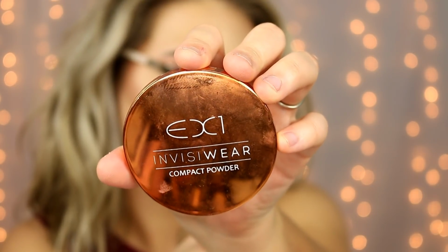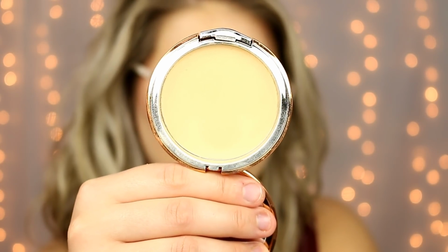And then in the compact, this is the InvisiWear Compact Powder. I got the shade 2.0. It says this soft, feather light, and ultra finely milled powder is the ultimate skin finisher. Micronized formula for lasting shine control without caking. This is very, very yellow. Like, this doesn't look like an actual skin tone powder. This looks like a yellow banana powder.